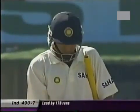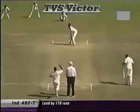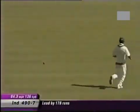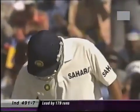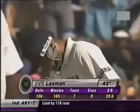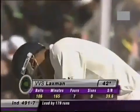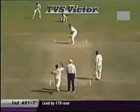The ball is swinging away from the right-hander, but he is making sure that he gets the bat in the right position. Good looking shot, will get a single, get Laxman back on strike. On 42, VVS Laxman, Balaji on 23. 26 runs the partnership, and Balaji the dominant partner. 23 of the 26 coming from the blade of Balaji. Look at that strike rate, full of boundaries. He's doing well.